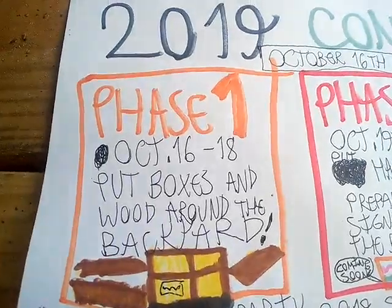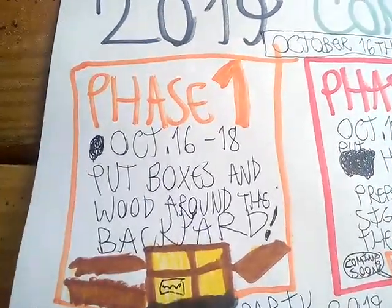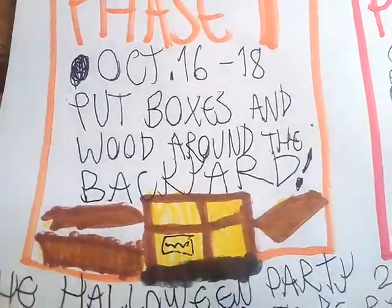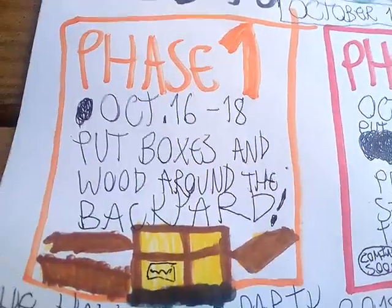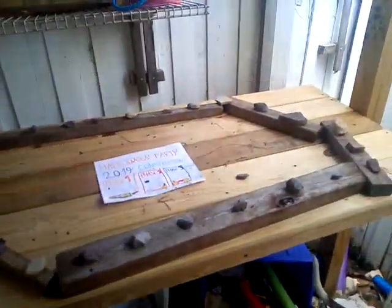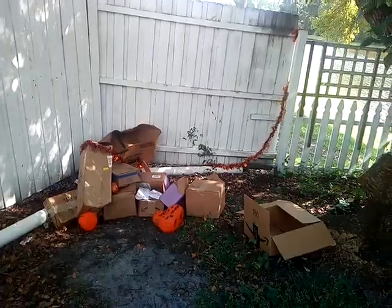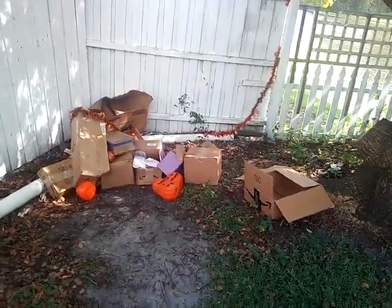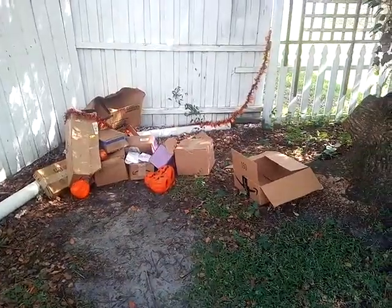Clear. So anyway, for phase one, which is October 16th through 18th, basically 3 days, we have to put boxes and wood around the backyard. But before I can do that, I, one, have to tear down this project, which definitely needs to be done, and two, clean up this mess, as I need the boxes. And I need to tear down the project so I can use the wood. This is going to be a while.